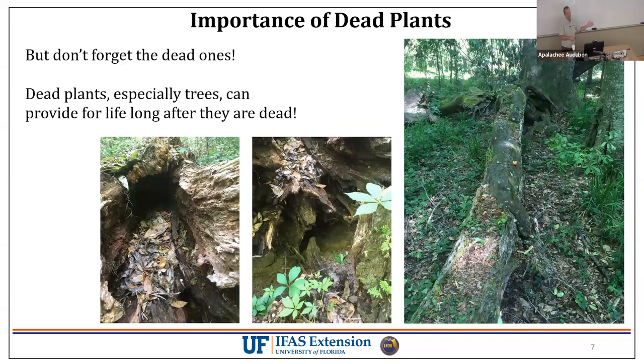But that's all about live plants, right? Let's not forget about the dead ones. And so dead plants, especially trees, they can provide, again, long after they're dead, right? So I just walked around the trails and I was just taking pictures of dead stuff all over the place, right? And I found myself doing this and was like, I should put these together and we'll talk about why dead plants are great for wildlife.